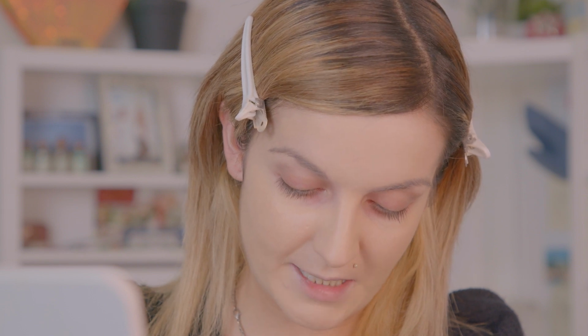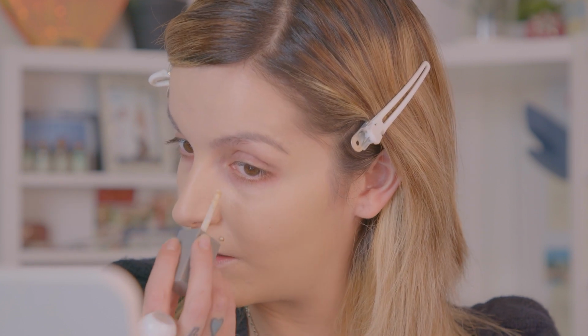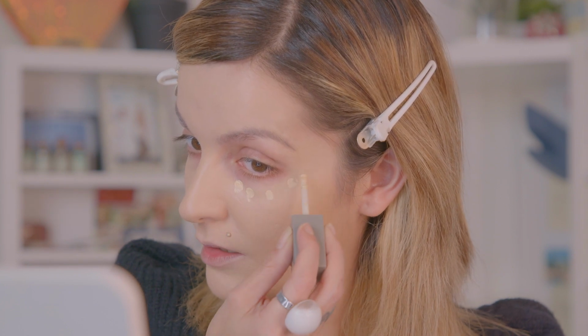This is the shade L200. I feel like I need to pick this up in a darker shade too. But I'm gonna just apply this on my under eye. And this has like this little dot stiletto sort of doe foot to it. Has a funny shape. And you know, this concealer, you can basically blend it out straight away. I'm just gonna blend it out now.